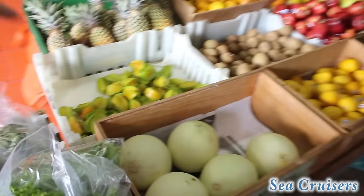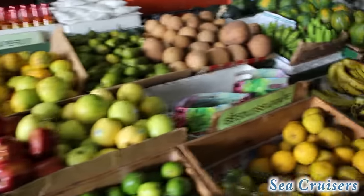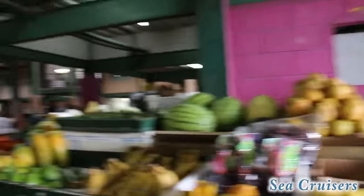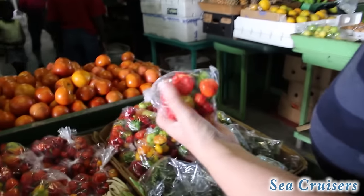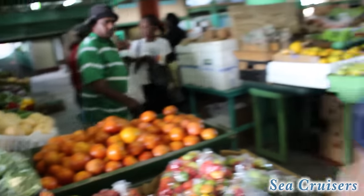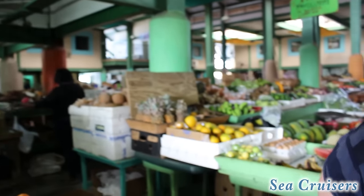Fresh bananas. Ooh, they have star fruit. Little pineapples. Bananas, they're really ripe. Yeah. Little baby ones for cooking, but they're really green. Oh, those are cute. So yummy. We love fruit and produce. Mmm, makes me want to just have a stove right now, to cook some food.